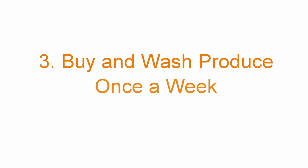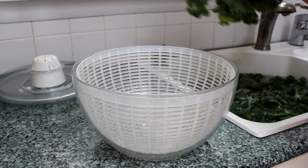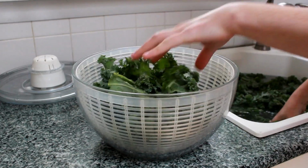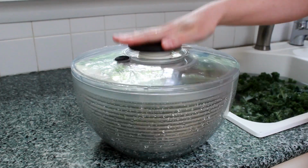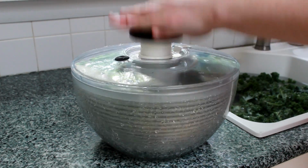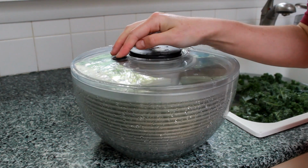Do one big shopping once a week and wash all your leafy greens right after you buy them. You'll only need to wash your sink and salad spinner once, and you'll be all ready to go on a weekday night with that kale, Swiss chard, and spinach. Some leafy greens come already cleaned in a bag, so you can save yourself a step.